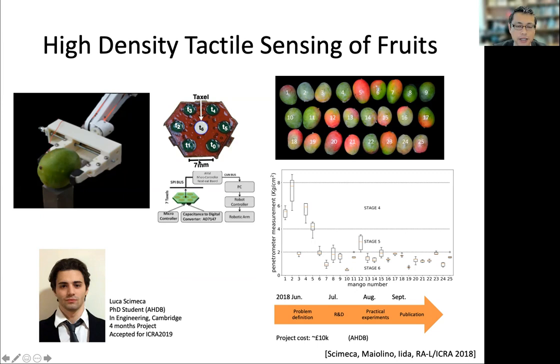And after all, we're able to assess the maturity level just by touching it because of the good models of mango. And I think this was really another interesting approach, how we can apply the idea of soft robot interactions with the rigid body interaction with the soft materials for the good industry application.